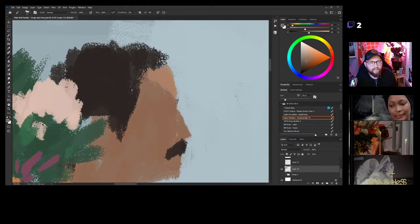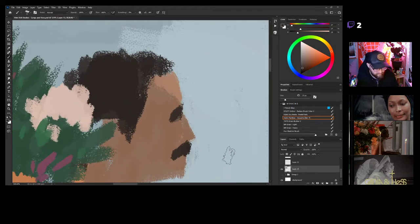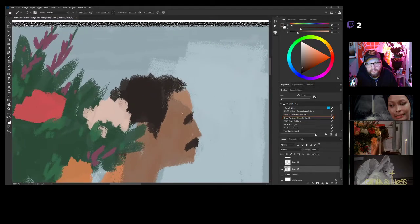Alright, so I'm going to take a slightly darker and slightly more desaturated version of this color. Try to get this area of the eye, maybe. No, it's causing me problems.